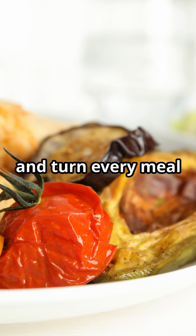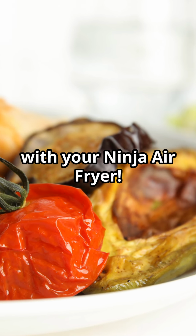Get experimenting and turn every meal into a crispy, delicious adventure with your Ninja air fryer.